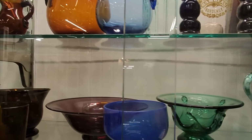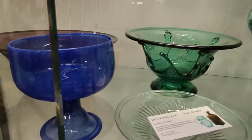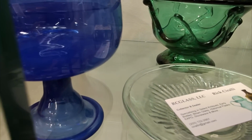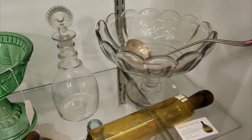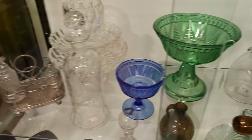Beautiful amethyst bowl back there, and a green one as well. I've had items like this before in the past, and I was trying to read that card, but that's just the vendor, not necessarily the artist of the glass. And then down here there was a punch set, a glass rolling pin, more compotes.